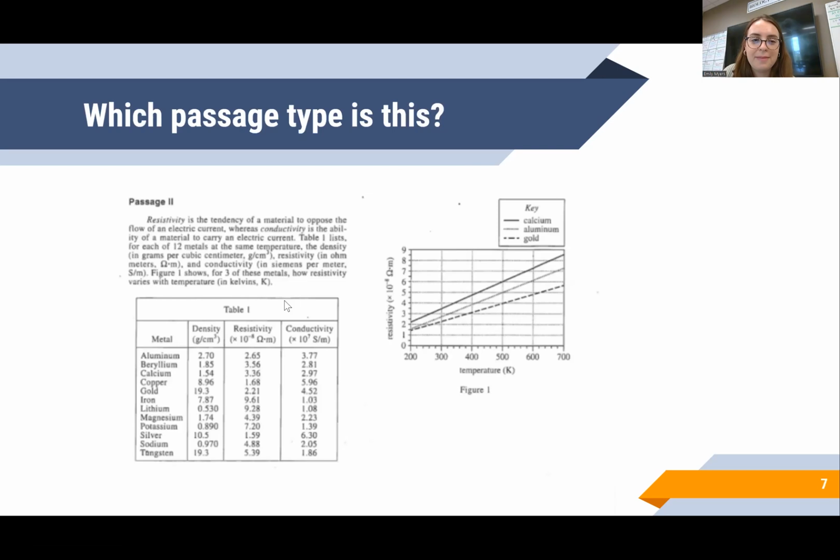Check it out. What type is this? That should be a pure data because we just see data. That's all we see. And a reminder, strategies for this, don't read that little text, just go straight to the questions looking at these titles.